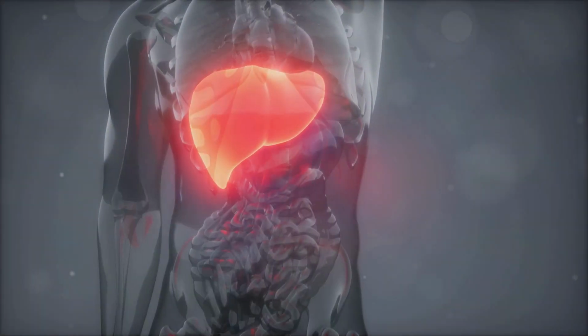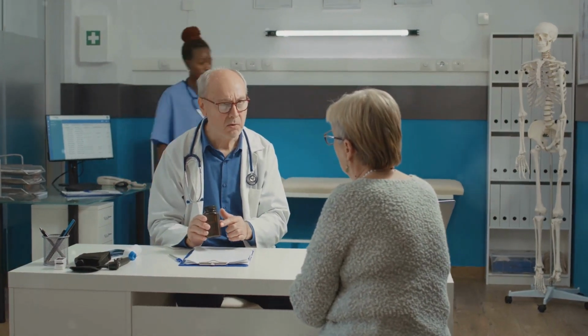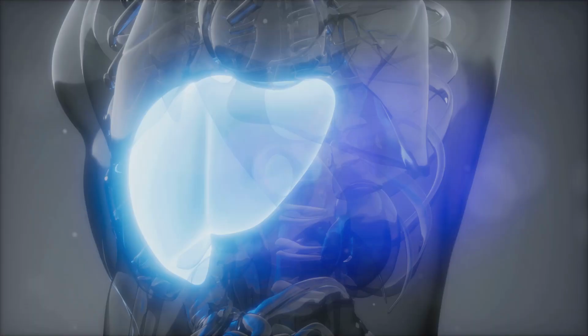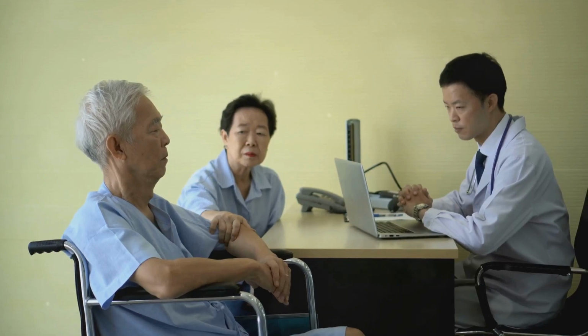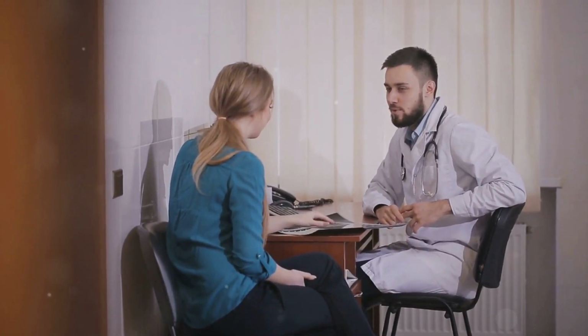Fatty liver disease happens in stages. Understanding these stages helps us take action early. Stage 1. Simple fatty liver. This is the earliest stage. There's extra fat in the liver, but it's not causing any damage yet. Most people don't have symptoms. Finding it early is key to preventing further damage.